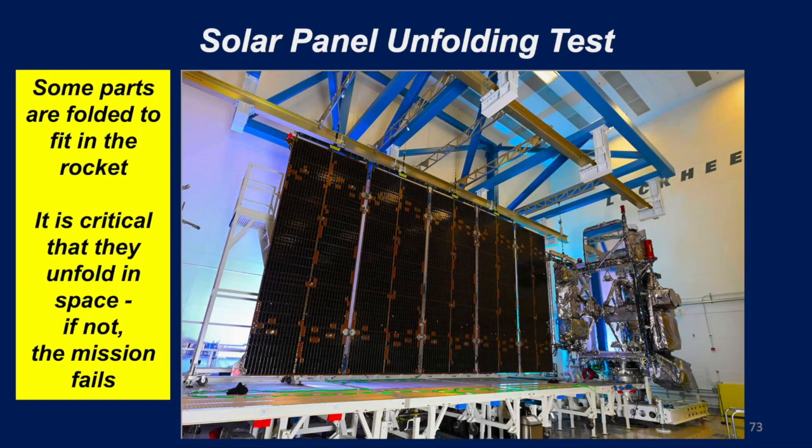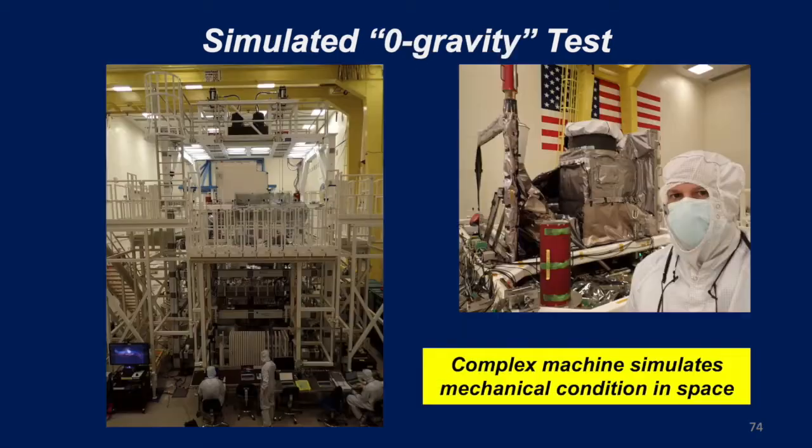Another test we do is we have a lot of things that are folded up so that the spacecraft fits into its nose cone, and those have to unfold on orbit, otherwise the mission will fail. So very critical test showing that solar panel that's been folded up for launch will properly extend and fold out so that it can generate that electricity that's critical for the satellite.